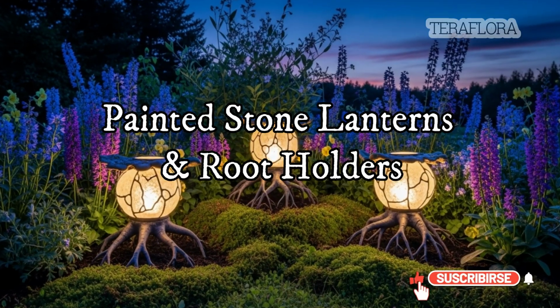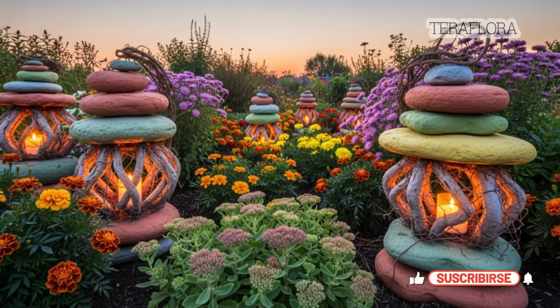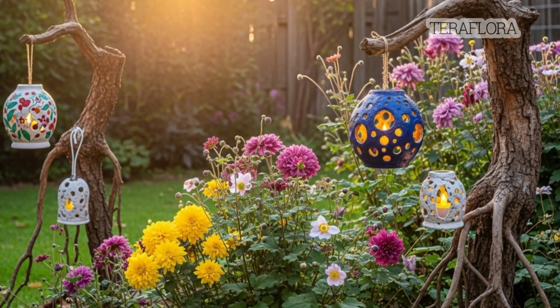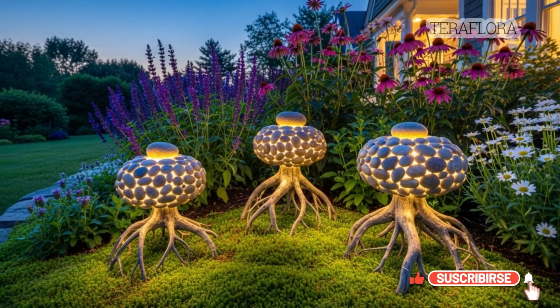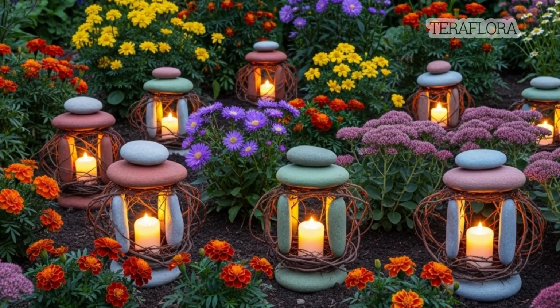As the sun dips below the horizon, the garden exhales, and light blooms again, not from the sky, but from the earth itself. Between clusters of marigolds and asters, small lanterns of stone begin to glow. Each one is a creation of patience. Recycled pebbles painted in quiet hues, bound by the graceful twist of roots that hold them like guardians of light.